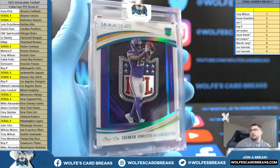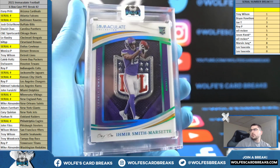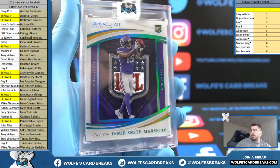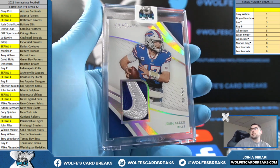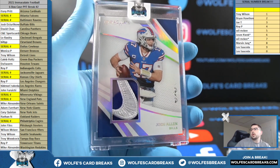Like I said, definitely hit a couple of real nice ones. Check that one out. Shield for the Vikings going out to the one spot. Troy Dub and another 101. Josh Allen, Nike Swoosh 101 for the Bills.